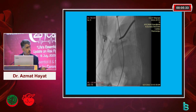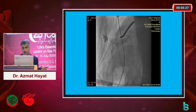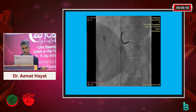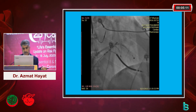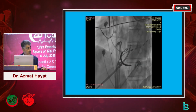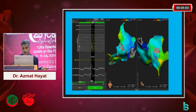And so what we did in this case was we chose the epicardial approach. I think this was the first ever in Pakistan. This was a device patient, and we did an epicardial approach procedure. As you can see, this is all epicardial, and luckily, I'll just show you. This is the catheter, one of the basket type of catheter.